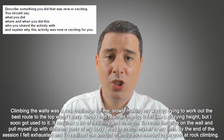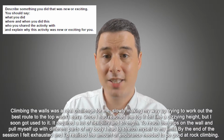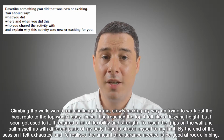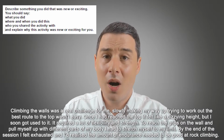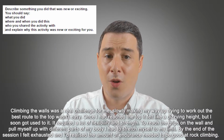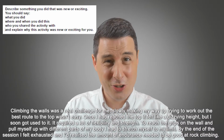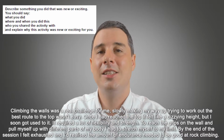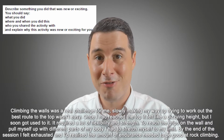Climbing the walls was a real challenge for me. Slowly making my way up, trying to work out the best route to the top wasn't easy. Once I had reached the top, it felt like a dizzying height, but I soon got used to it. It required a lot of flexibility and strength. To reach the grips on the wall and pull myself up with different parts of my body, I had to stretch myself to my limit. By the end of the session, I felt exhausted, and I realized the amount of endurance needed to be good at rock climbing.